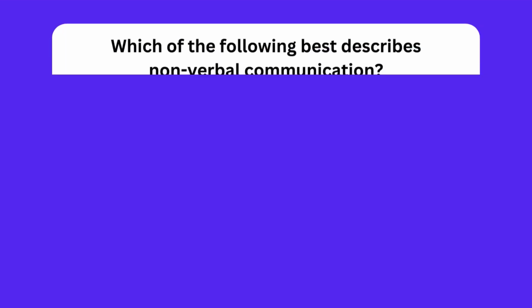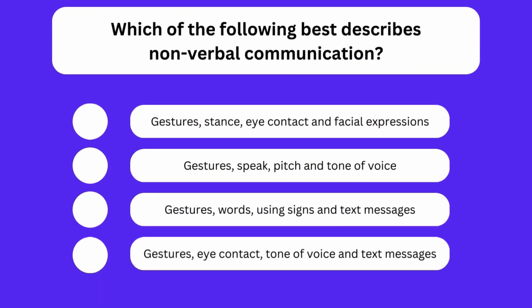Next question is, which of the following best describes non-verbal communication? So the correct option is the first one. Non-verbal communication includes gestures, stance, eye contact, and facial expression.